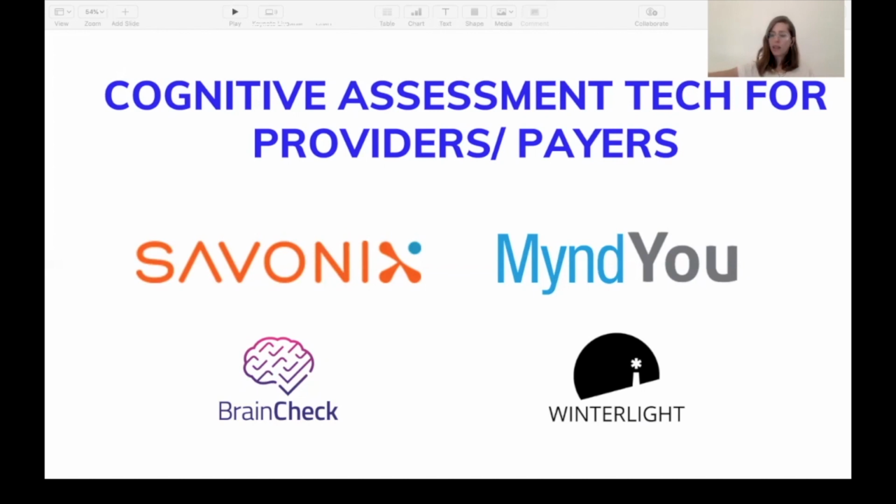MindYou and Winterlight use a different approach. They are actually using speech, or rather speech monitoring. They monitor people's speech patterns, and they use those speech patterns to assess people's cognitive function and to provide the means for intervention for healthcare professionals. So MindYou actually has a bot that calls people on their phone. It's called My Eleanor. So using AI, My Eleanor assesses brain activity and provides care teams with health-related insights.